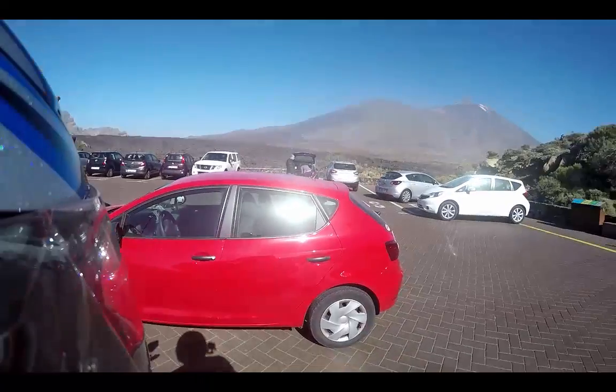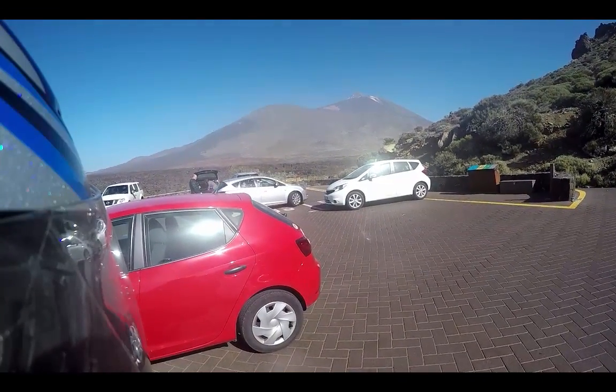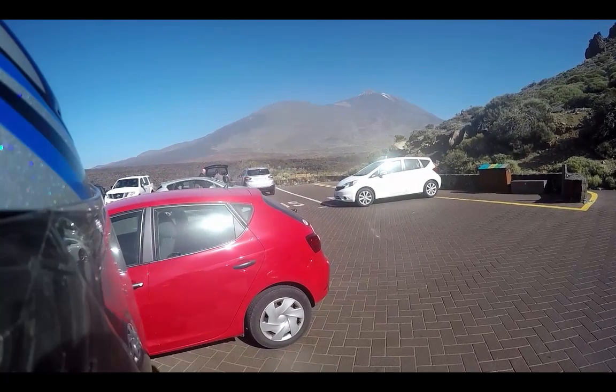So I'll sign off here, but you can see Mount Teide up there, I hope, and the cable car on the right hand side going all the way to the top. Hopefully you can see that.